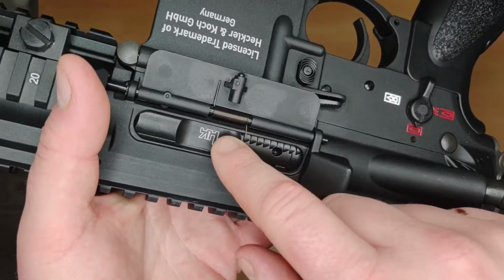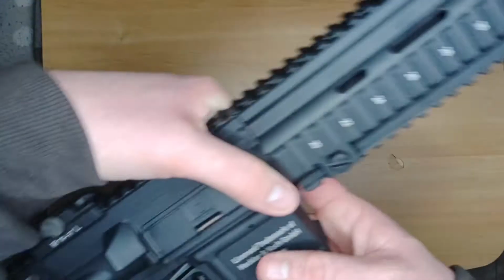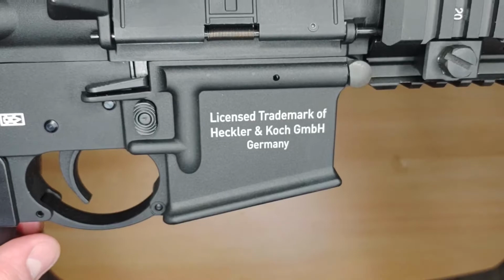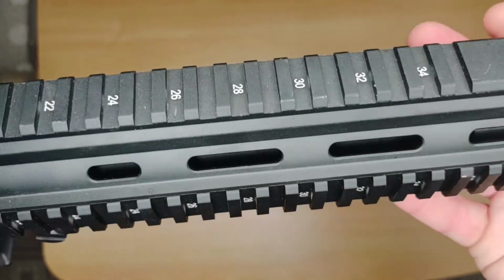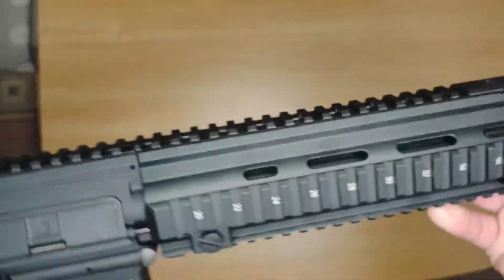The bolt is branded HK, and then we have the lovely licensed trademark of HK416 GmbH Germany, which is not something that you get on a cheap weapon. And again, just those rails with their position markings on, which are really nicely done.